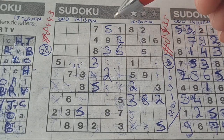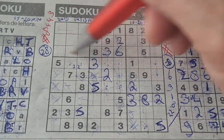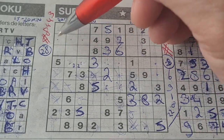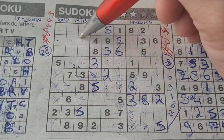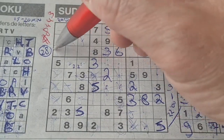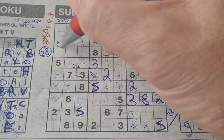Here, we have 8 in the first row, 8 in the third row. So the row between, the second row, only 3 places left. 8 should be here, here or there. We have 8 in the third column, no 8 there. 8 in the second column, no 8 there. The only place left for 8 should be there.